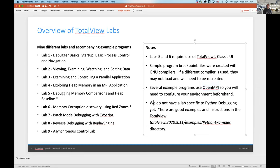And then lastly, we will talk about the ability of Python debugging as part of the demonstrations today. There isn't a lab right now that is specific to Python debugging, but underneath TotalView's examples area, if you do a module load TotalView and then find the directory of where TotalView is installed, you'll see underneath there, it's actually under the platform. So typically it'll be under, say, Linux x86-64.